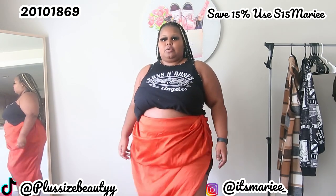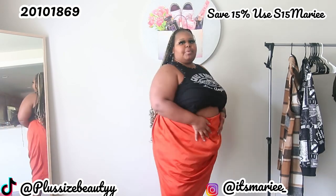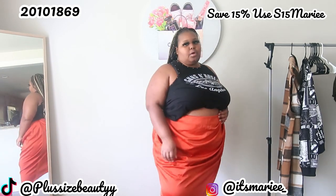I love the symmetricness of this skirt. Like, it does help camouflage your stomach area just in case you're not that comfortable showing it. But this is so cute.